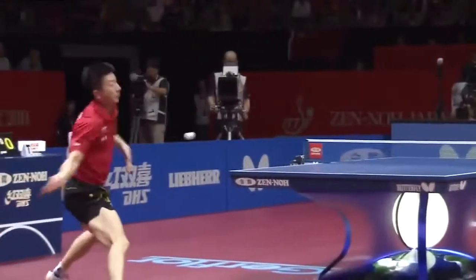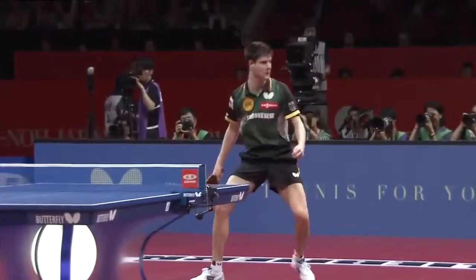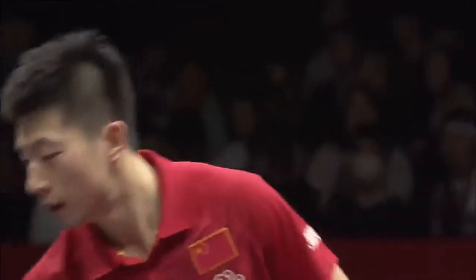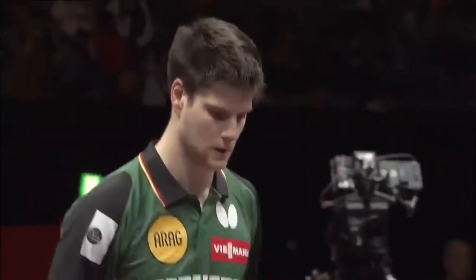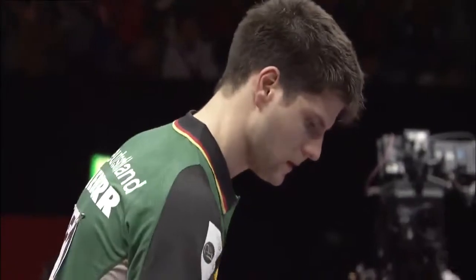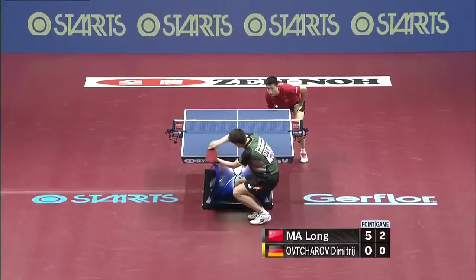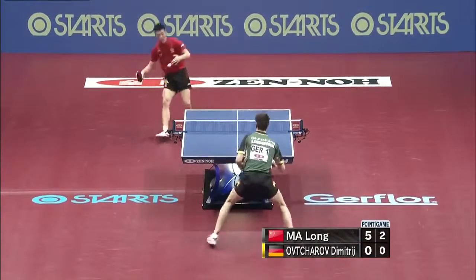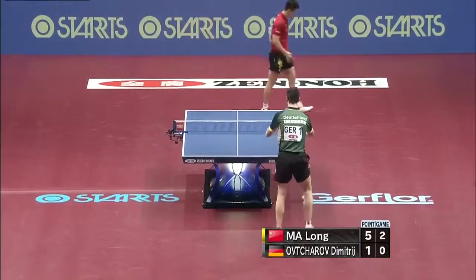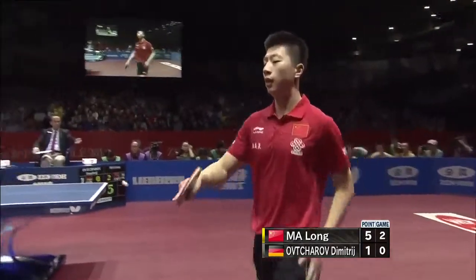Unbelievable display. Dimitrij Ovtcharov's going to have to dig deep. But what I was saying, guys, Dimitrij's done unbelievably to take out Janjika. But in any one day, in any one tournament, to have to beat 2 or 3, to your point, Don, the lineup is just unbelievable from the Chinese team. Really, really tough. We've only seen the likes of Waldner and Zamzanov, Timo Boll at times. Ovtcharov can't do it, of course, there's no doubt, but it is a tough ask.